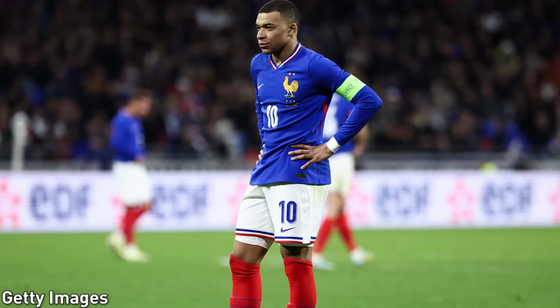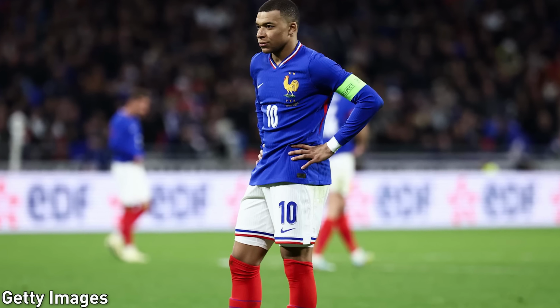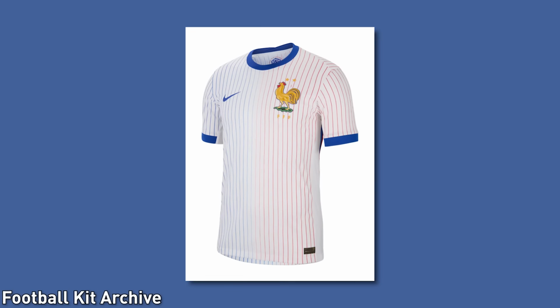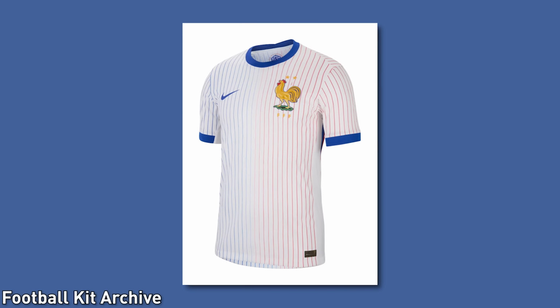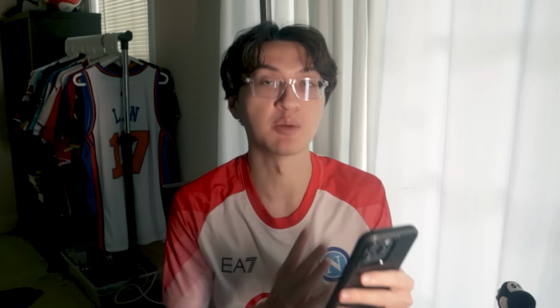And I know it's just grading the shirts, but you can't ignore how this looks on the pitch, like the whole kit itself. The blue, the white, the red, it's just so classic, beautiful, bellissimo. France's away shirt kind of giving you, I don't know, baseball vibes here with the pinstripes and a white shirt, and as you can see, the pinstripes are blue on one side, red on the other. I'm not really a big fan of that.